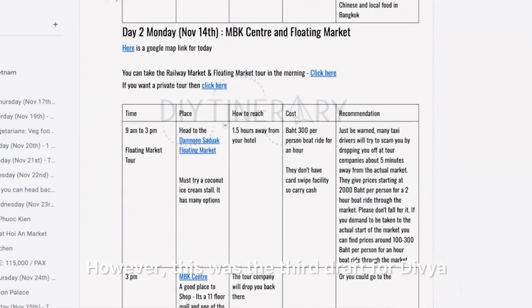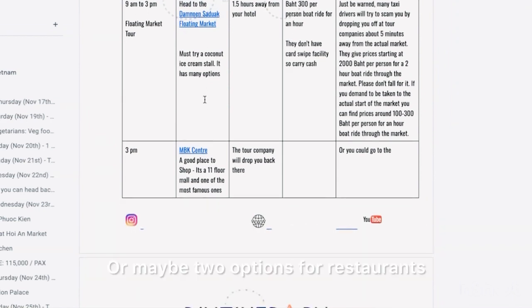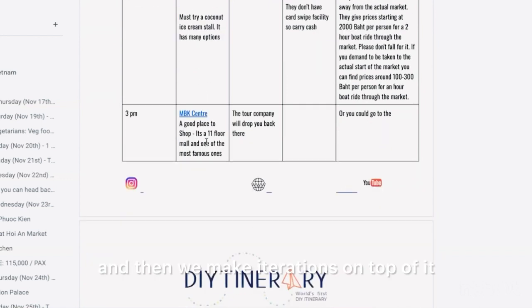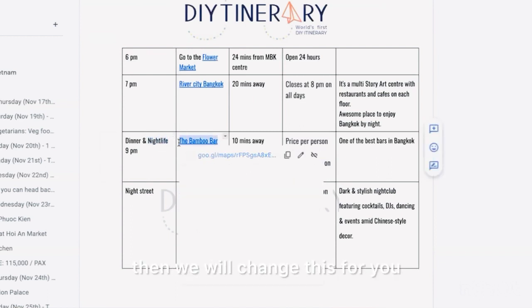However, this was the third draft for Divya. In the first draft, she went through the itinerary, she went through everything because we had provided options. So there are two options for each thing, or maybe two options for restaurants. Then you select what you want to do, and then we make iterations on top of it, or we make changes. For example, if you don't want to go for any nightlife activity that is mentioned here, then we will change this for you.